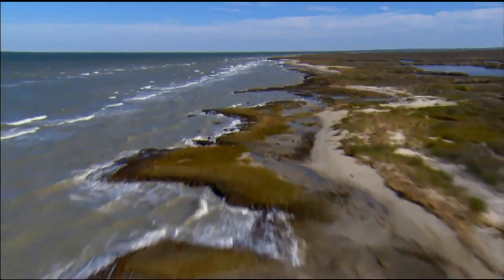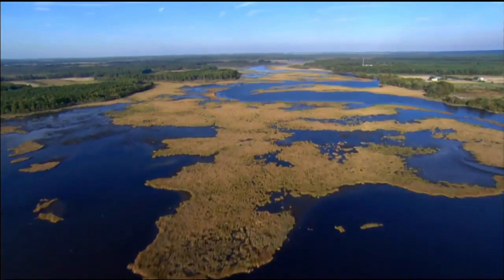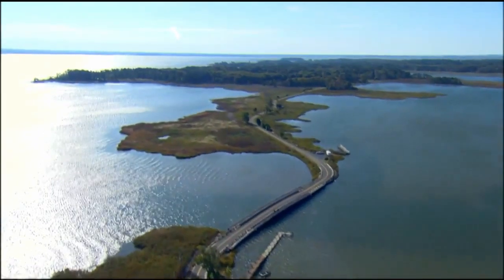Oyster reefs present a unique opportunity since they support so many other species. By protecting and restoring eastern oyster populations, we can help the entire Chesapeake Bay with cleaner water and more marine habitat.